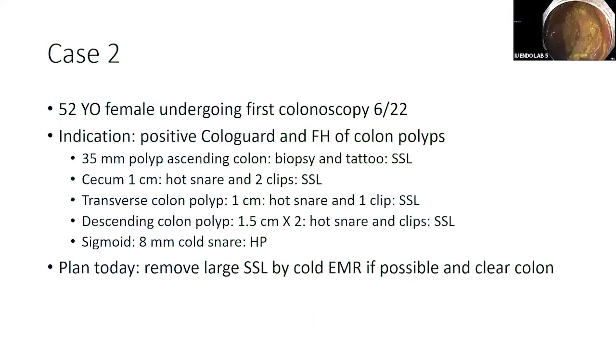John will present the case. Case 2 is a 52-year-old female who underwent her first colonoscopy in June. The indication was a positive Cologuard and a family history of colon polyps. They found a 35-millimeter polyp in the ascending colon, which was biopsied and tattooed, and came back as an SSL. In the cecum, a 1 centimeter polyp removed with hot snare and 2 clips was also an SSL. A 1 centimeter transverse colon polyp removed with hot snare and 1 clip was also an SSL. Two 1.5 centimeter descending colon polyps, removed with hot snare and clips, were both SSLs, and a sigmoid 8-millimeter polyp removed by cold snare was hyperplastic.